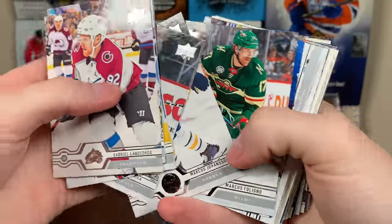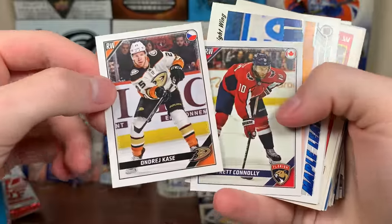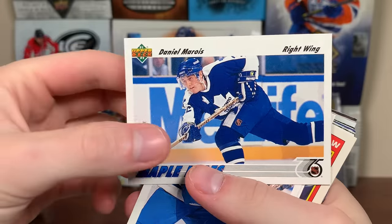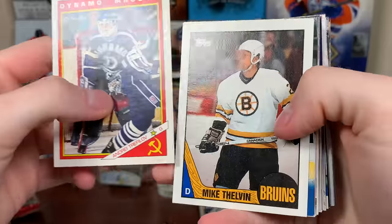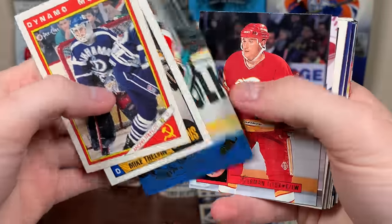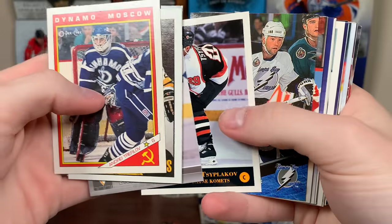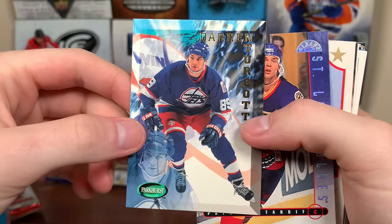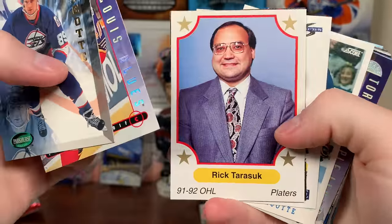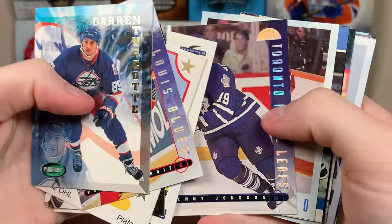There's Kane, Jake DeBrusk, Nylander, some more stickers, Kasha, Connolly, yeah, junk wax. Daniel Mirvoff, Russell, Russian goalie, Mike, Titov, couple of him, John Tucker again, Turcotte. Who loves Turcotte, jeez? He must have took some guy's Turcotte collection. What the heck is this? Who the heck are you? This is horrible. More Turcotte, jeez. It's Kenny Johnson again.